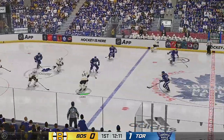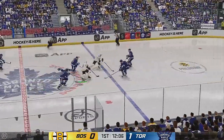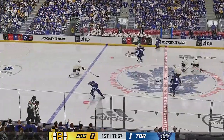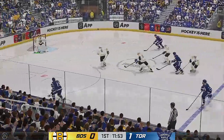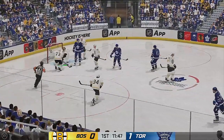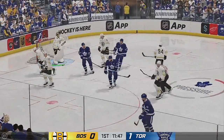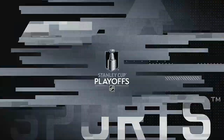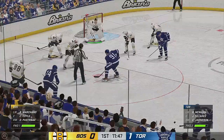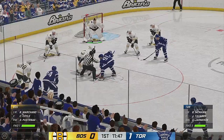Boston's got the puck. Slides the puck over. Can't keep a hold of it. The Leafs move it ahead. A serve in! Oh, he comes up with a stop. We haven't even hit the midway mark of the period. The Leafs lead it 1-0.